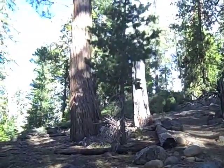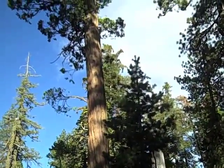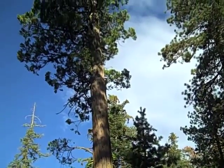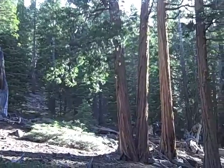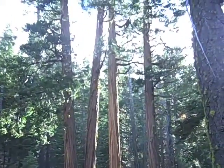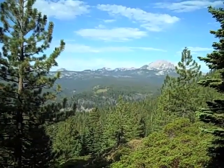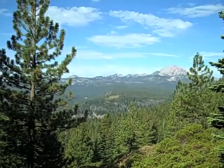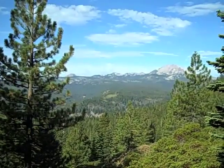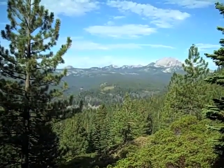This part of the trail is characterized by a really pretty stand of incense cedar. There's Mount Lassen on the right, and there's a little hump over to the left that is the other climbing hike on this trip. When we were close to them, they both seemed equally imposing, but from this distance it's really clear that Lassen is the mother of all mountains.